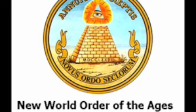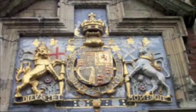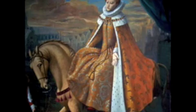Basically, I started looking towards royalty, because royalty seems to be where it's at, in the sense of the coat of arms of Great Britain. It's on there. Everywhere I look, it always leads me to royalty. It's a bit like David Icke and his reptilian stuff. It always leads to this weird thing, whatever you want to call it.